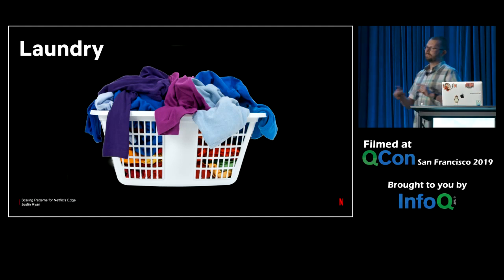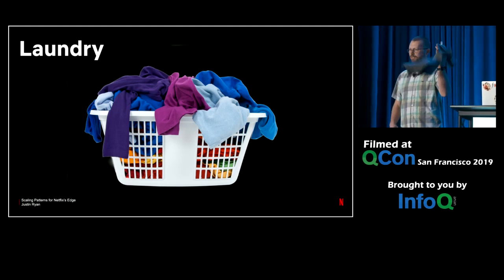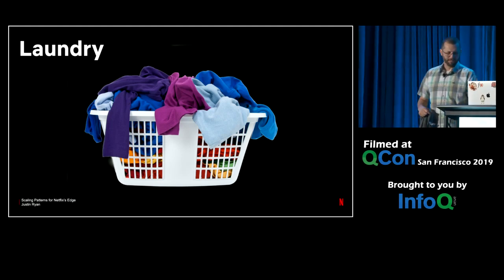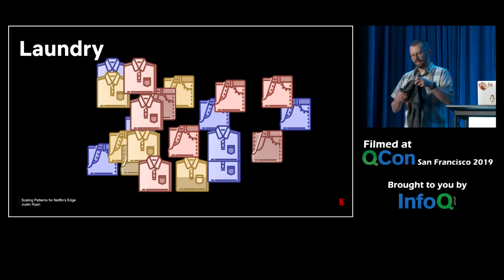So my talk's gonna be a little less dense on the slides here. We're gonna bring it down a little. We're actually gonna talk about laundry, right? Everyone knows how to do laundry, right? We all know how it works, right? We get a big pile of clothes, they're all over the place, and you have to start folding them.